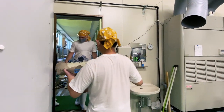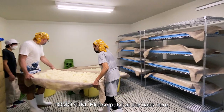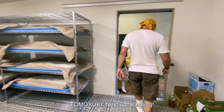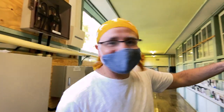We take the rest of the steamed rice to the large walk-in refrigerator. The refrigerator, absolutely wonderful feeling to cool down after all that hard work in the muro. Best place to be on a Sado summer is in that refrigerator.